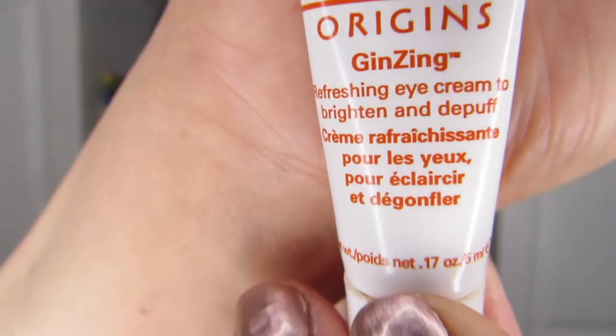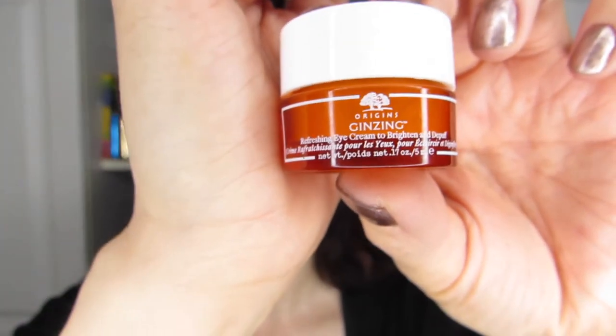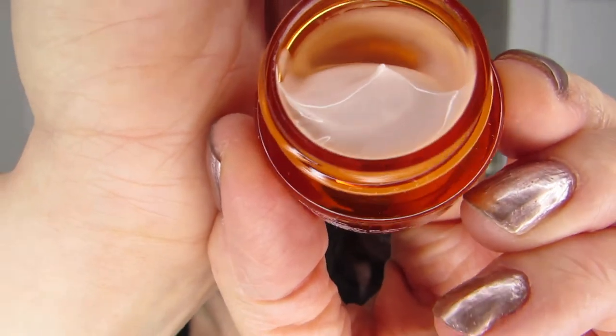Now let's talk about a more problematic product. I have the Origins GinZing Refreshing Eye Cream to Brighten and Depuff. This was what I got in one of the sample packs, and this is the one that I received in the other. And this is what you would normally see in the packaging as far as I know. I'll probably show you this one because I can show you the cream. This is what it looks like.